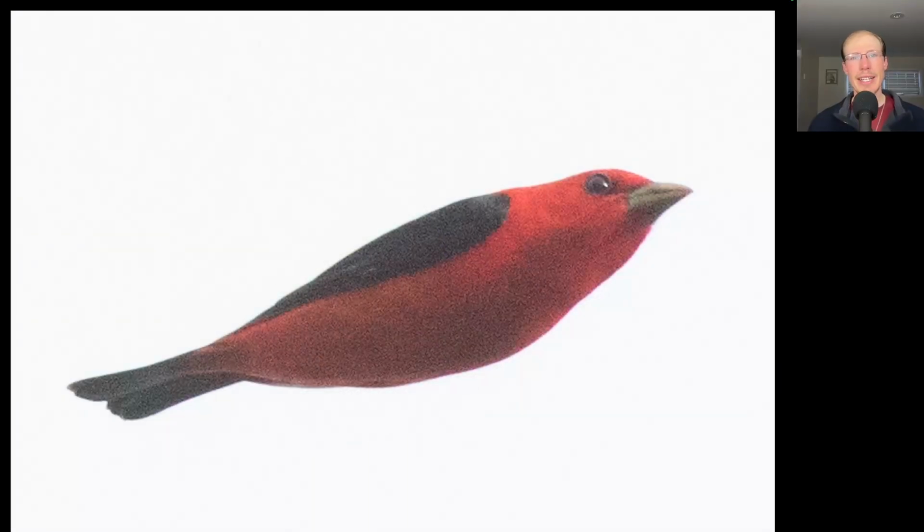Here we have a stunning red bird with black wings. This is a scarlet tanager. Here we have a warbler that has some reddish brown to the throat and the sides of the breast, a white collar, and some white wing bars. This is a bay-breasted warbler.